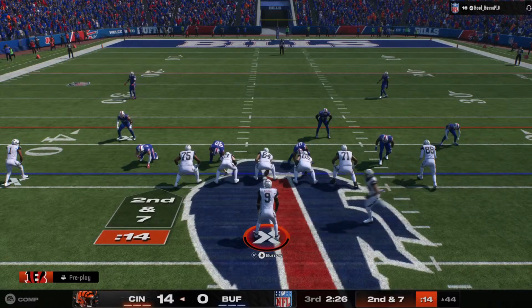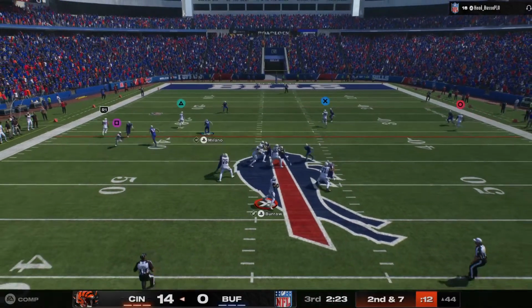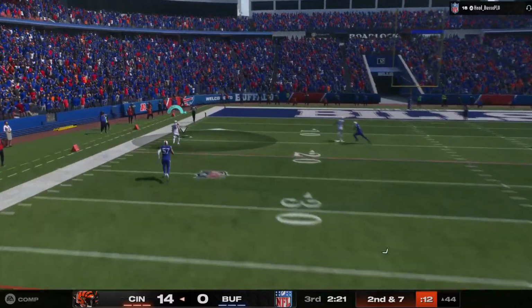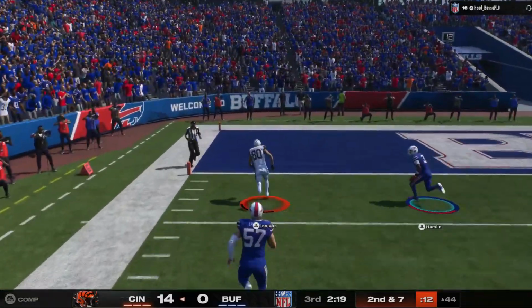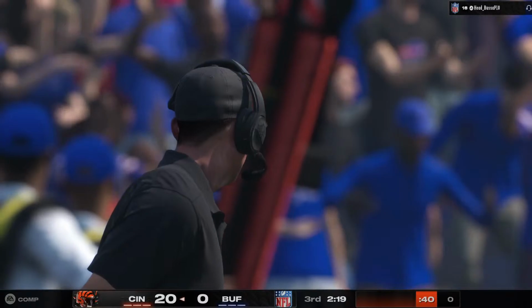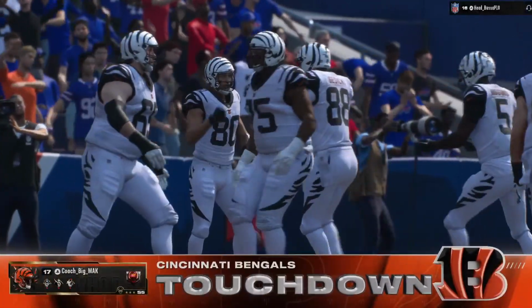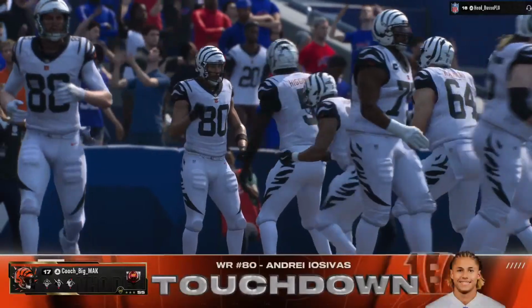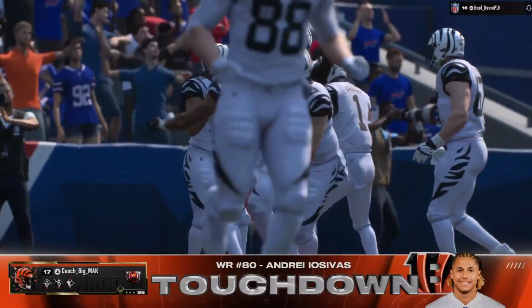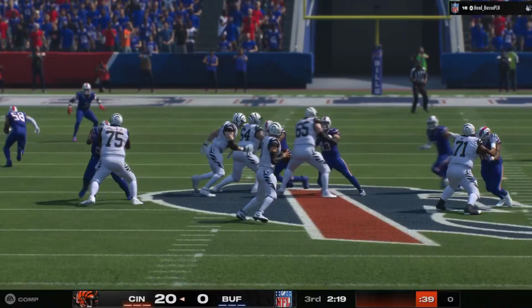Here we go. Burrow looking to pass. This is caught inside the 15. And all the way in for a Cincinnati score. Andre Yoshivas, 44 yards. And the Bengals have moved out in front by 3 touchdowns.